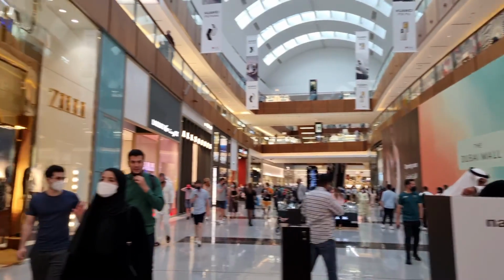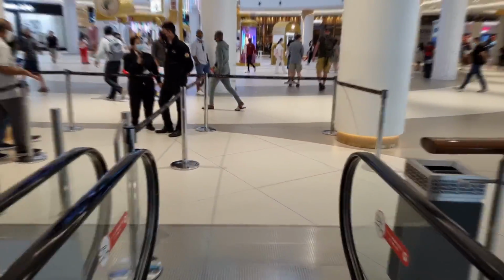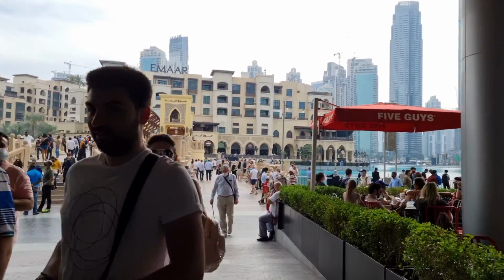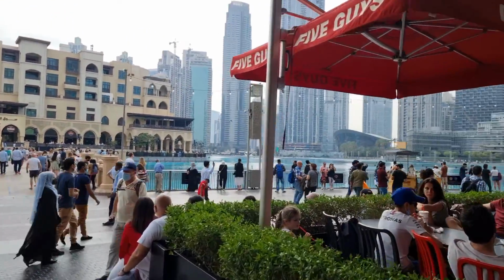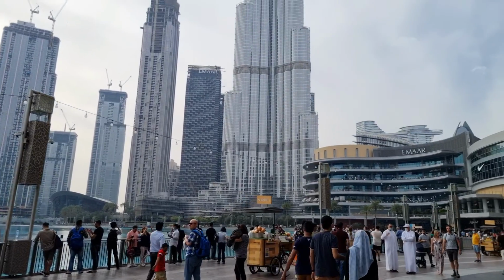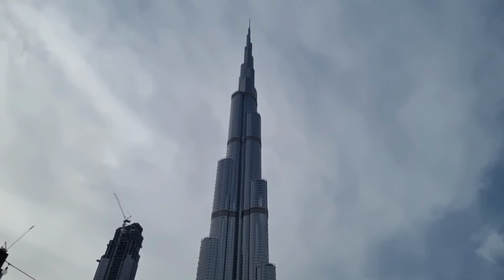Now we are back at the Dubai Mall. The last time we were here, it was night. Look at this view. Wow, so tall.